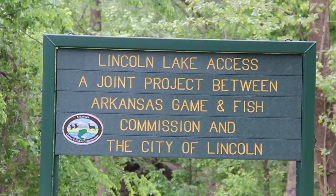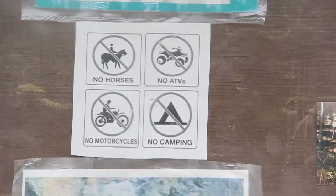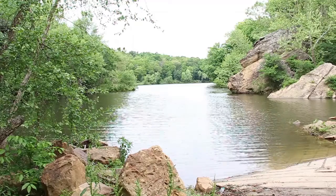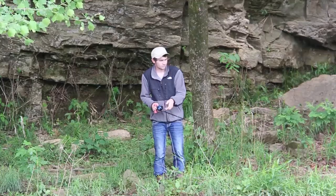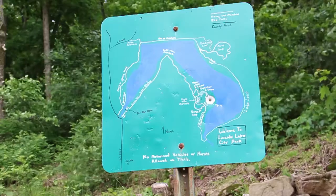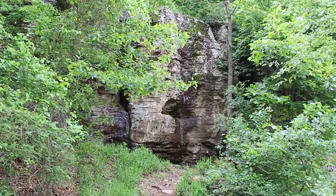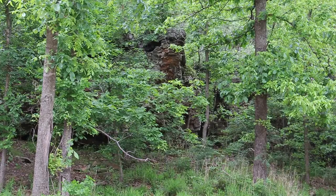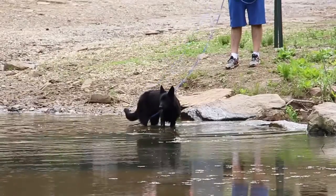I'm here at Lincoln Lake, which is a 90-acre lake sitting on 400 acres of land north of Lincoln. It was originally the city's water supply until they switched over to rural water. People fish, climb, and hike at this lake, and they also ride mountain bikes. Lincoln Lake is also known for its rock climbing, and it is known as Little Devil's Den because it is one of the best rock climbing areas in this part of the state.